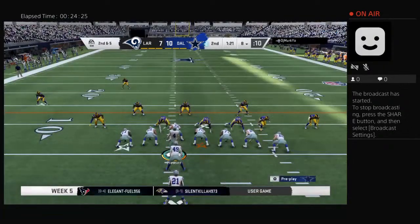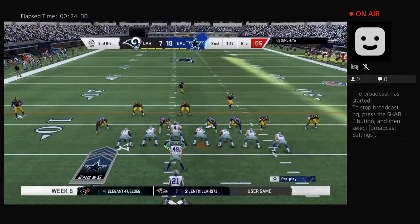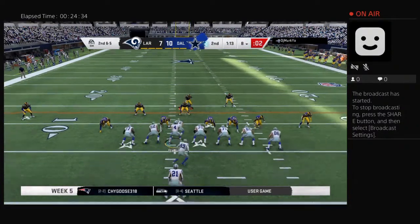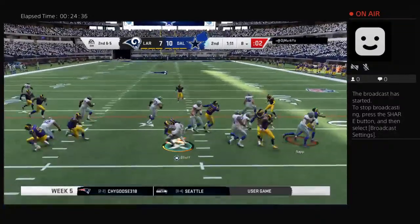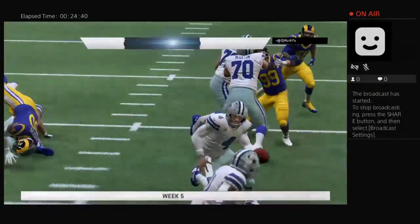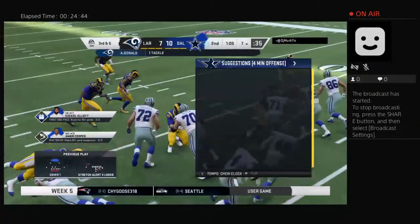After the pickup of 5, here's 2nd and 5. Elliott running right. And this time he's not going anywhere. They'll get him down right at the line of scrimmage. No gain on the play there, so they're left with a 3rd down and 6.